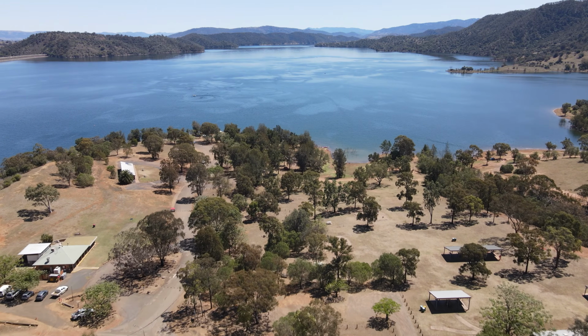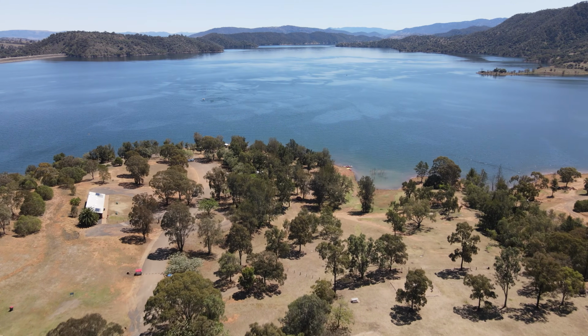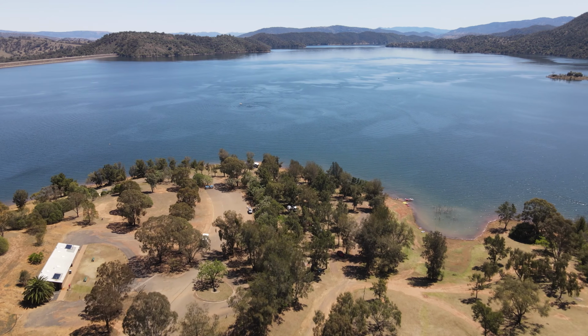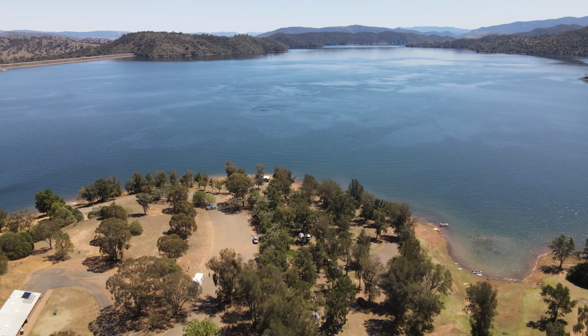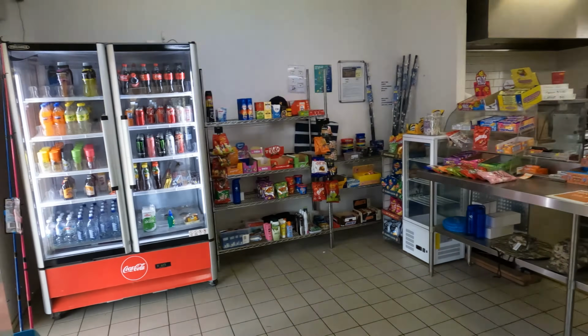This is a great area for fishing. Apparently it's great for bass. Also, if you're into water sports, skiing, and you've got jet skis, head out here. It's pretty good for that. The lake is huge. In the main area, there is an amenities block and the reception area and kiosk all in one.